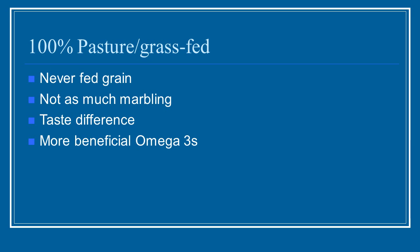When we talk about 100% pasture, we're thinking of the goats and the sheep. That means they would never be fed grain. Their meat does not have as much marbling, it's quite a bit leaner. There is a taste difference. And one of the things for health conscious people is that they do prefer the 100% grass fed because it's more beneficial as far as the increase in omega 3s, or the proportion of omega 3s to omega 6s is a much better ratio. A lot more omega 3s in the grass fed.